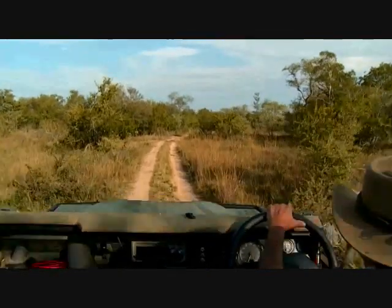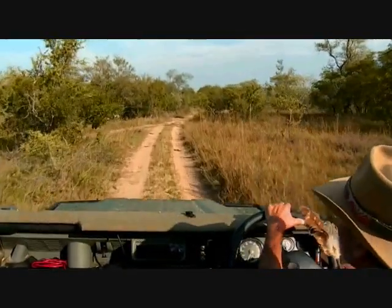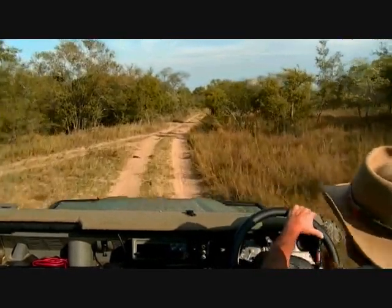See bicycle tracks. Must be from the anti-poaching patrol that came through here today. They ride around on bicycles.